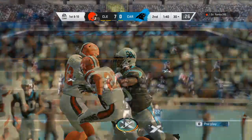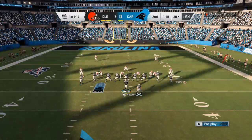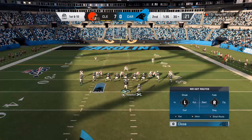I'm Brandon Gaudin. 17 more yards. They had 17 on the previous snap as well. So 1st and 10 now from the 30.